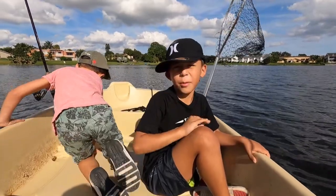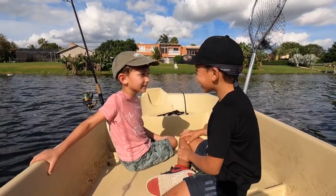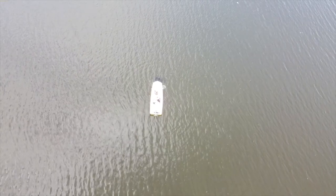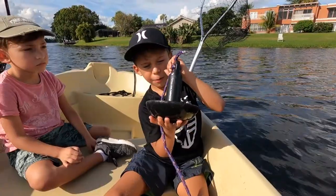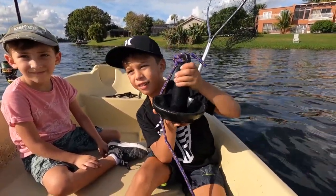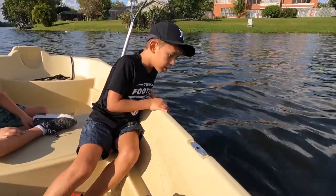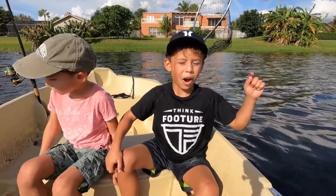Now we're sniffing around to see the right spot to fish. Hey Mattia, you ready to catch a monster fish? Yeah, I'm excited. Let's rock and roll. So we're gonna drop the anchor, and this is the anchor. And then drop it in. The reason we use the anchor is to stay in the same spot.